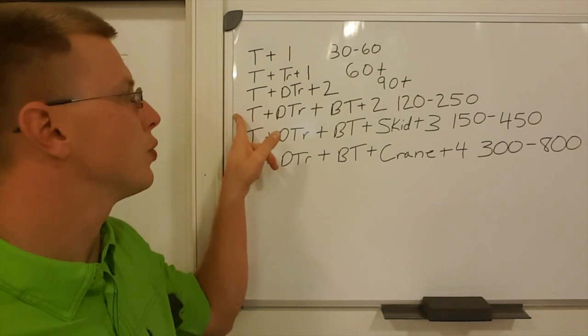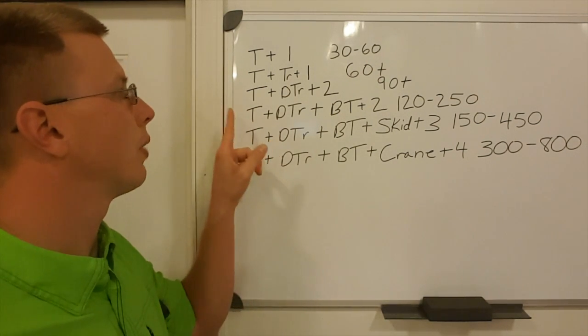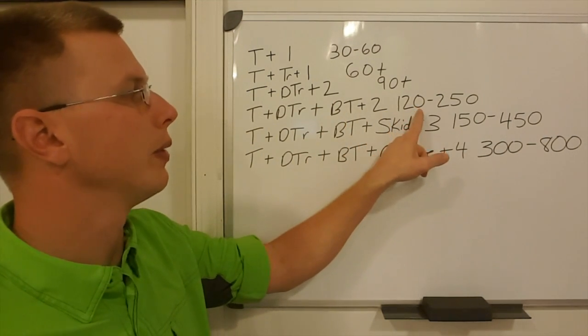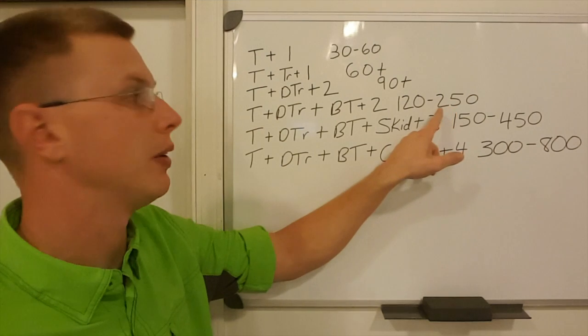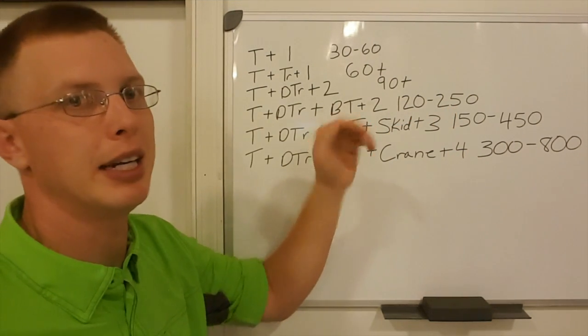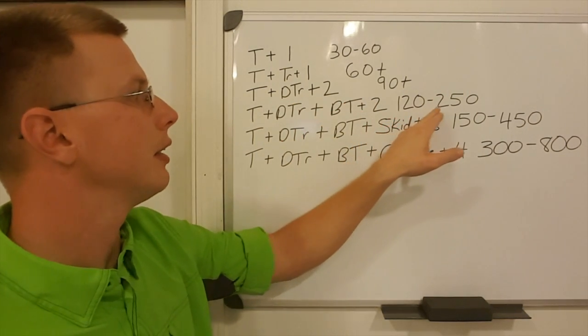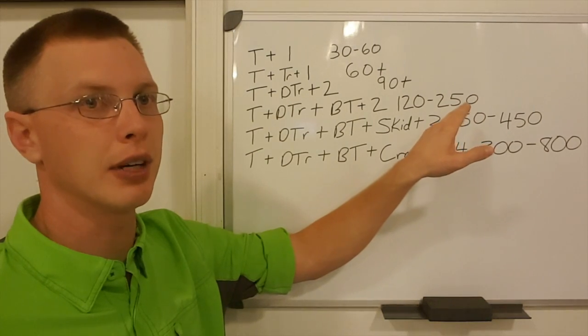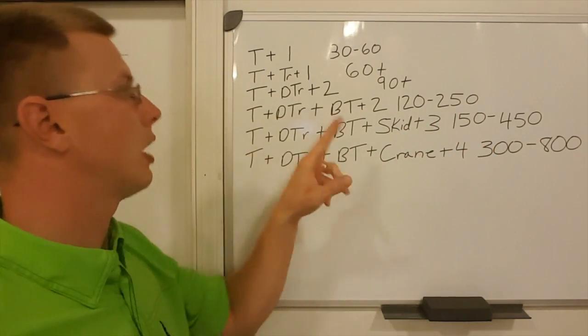Then once we are operating this way with a truck, a dump trailer, a bucket truck, and then two guys, we want to be between the 120 and 250, okay? So this being normal, or we may go down to 100, but it depends, okay? And then we might go all the way up to 250 if we're working on top of a roof for insurance and things, okay? We talked about that.